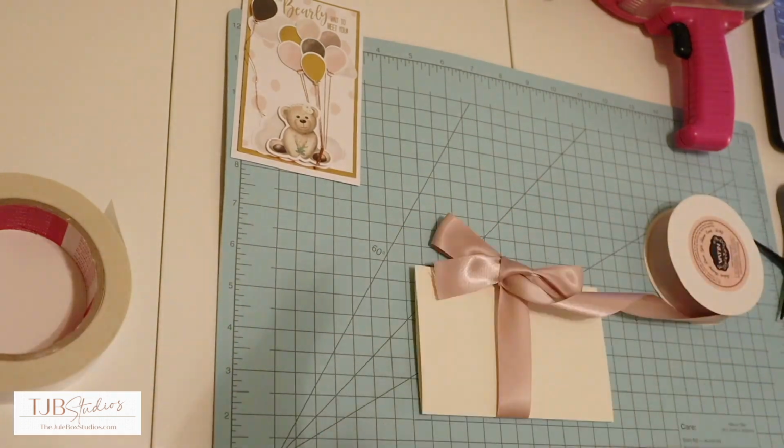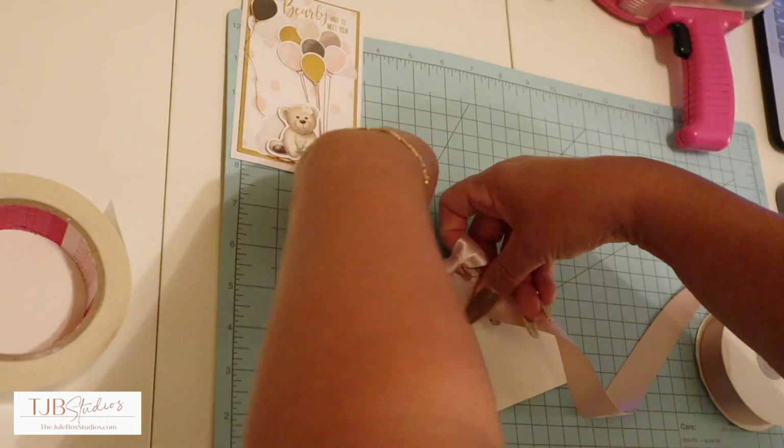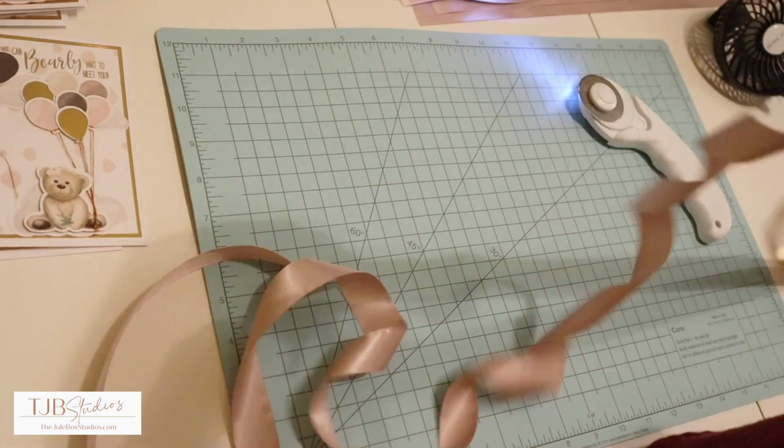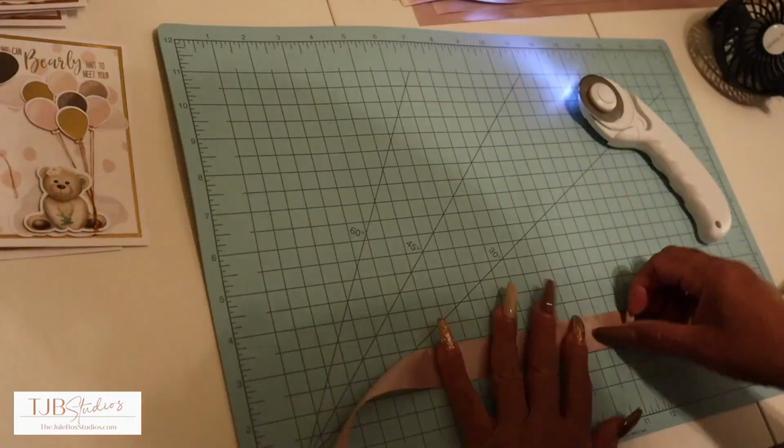So this is a ribbon that I found on Amazon. Luckily it was the perfect color when it came in because I had never seen it before. And tying it around one of the cards, I know what length to cut them at, so that's what I do.